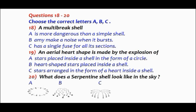Many other shapes have particular names, like the willow. This is formed by stars that fall in the shape of willow tree branches, spreading a little to the side and then downwards. The high charcoal composition of the stars makes them long-burning, so they may even stay visible until they hit the ground. The ring shell is fairly basic. It is produced by stars exploding outwards to produce a symmetrical ring of coloured lights.